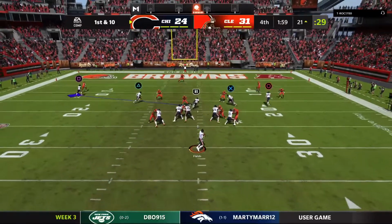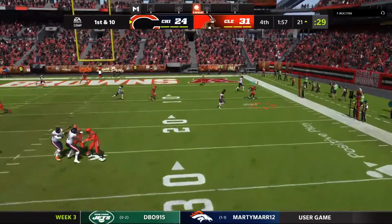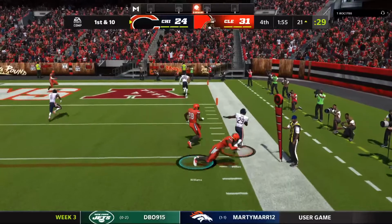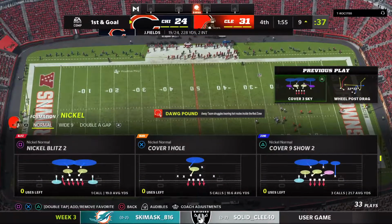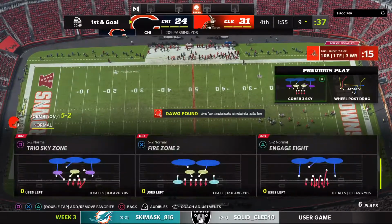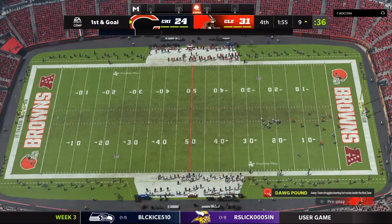To the air again, Fields. Gets this to his running back, Tariq Cohen. And he'll head out of bounds inside the 10. Mark him down at the 9. 12 more yards there and another first down.